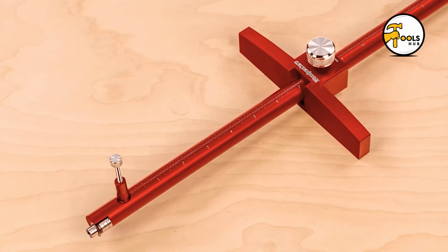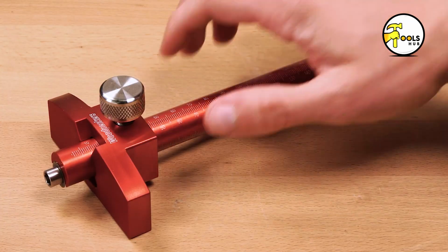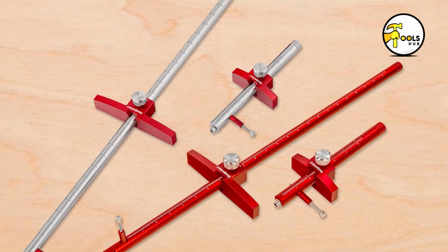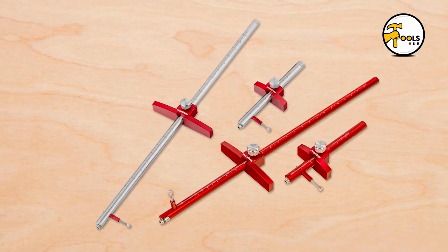Additionally, if your project requires metric measurements, these gauges come equipped with metric scales. This means you can enjoy both wheel knife marking and mechanical pencil marking using the same tool.